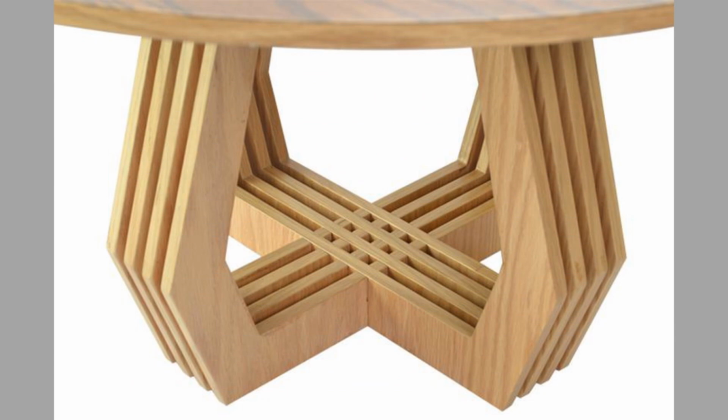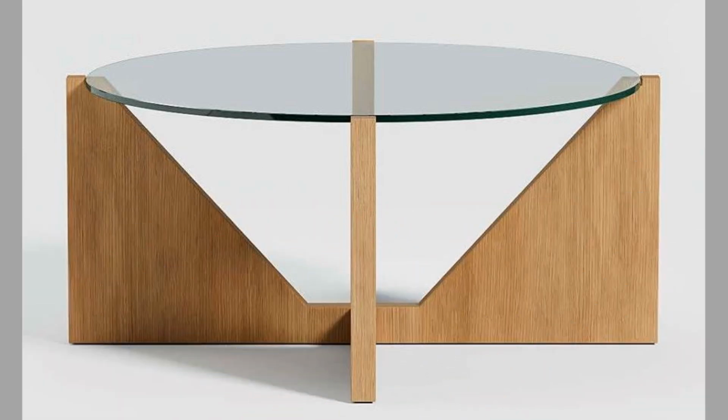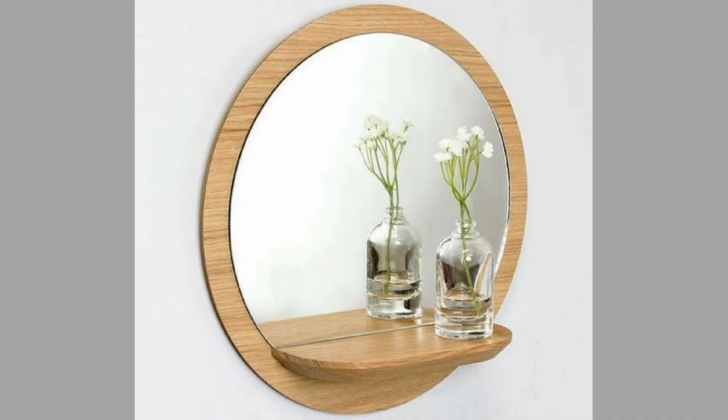Look for tables that feature unique designs, such as those with tapered legs or intricate joinery, to add a touch of elegance. Pairing the table with mismatched wooden chairs can create an inviting, eclectic look that feels both casual and sophisticated. Wooden decor pieces can also play a key role in defining your space.